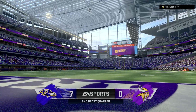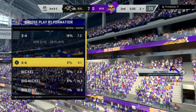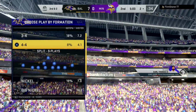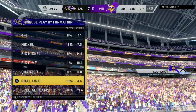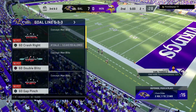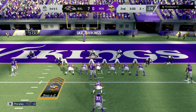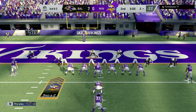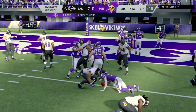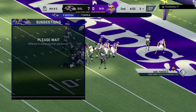2nd quarter now from Minnesota. It's the Vikings in possession of the football. And they're driving, but they come up on a 3rd and short here. They'll run it. Here's Cook. And he'll go backwards, losing yardage to the 5. 4th down now after a loss of 2.